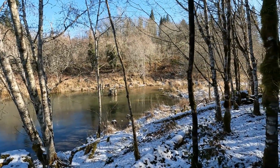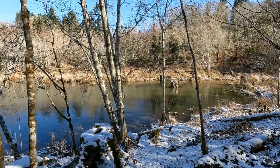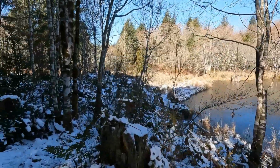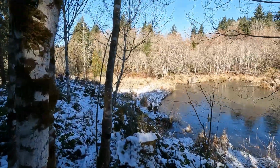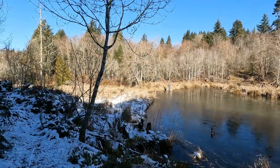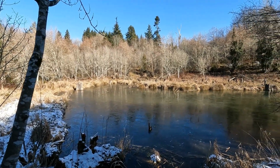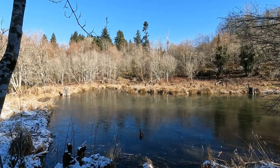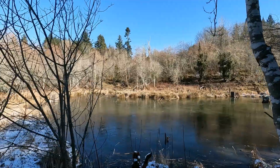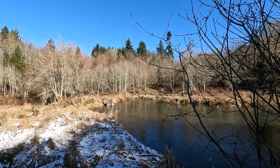So we got a little bit of thaw up there. See that? It's moving up at the top there, but the rest of it's frozen. You can see where it's coming down the other side there, where it's melting. There's a melty spot over there where the water's coming down the hill on the other side. You can hear it.